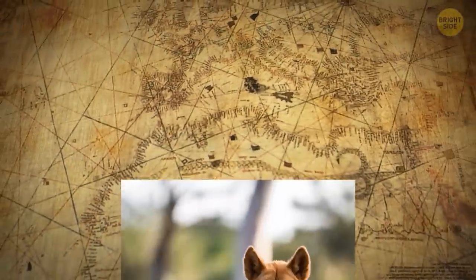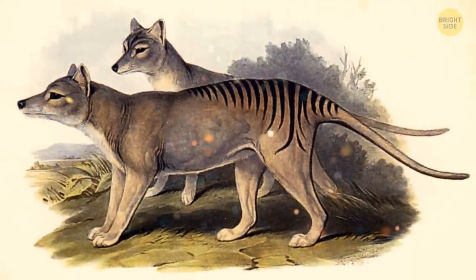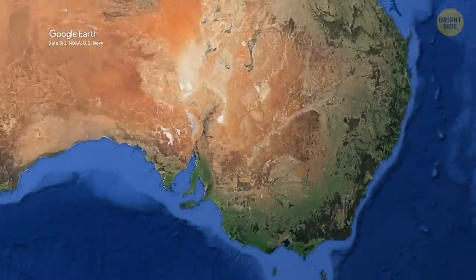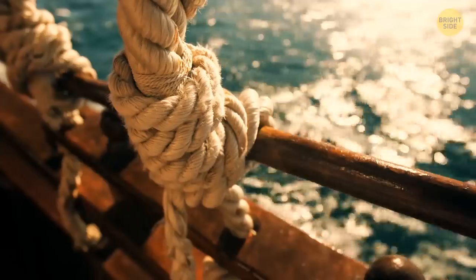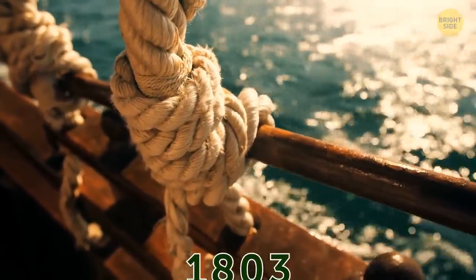But as humans migrated and brought dingoes, the thylacine struggled to compete for food, and they almost disappeared around 2,000 years ago. But there was one last sanctuary cut off from the dingoes on the island of Tasmania. And there, they continued to flourish up until Europeans arrived in 1803.